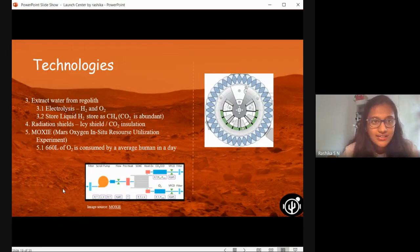And MOXIE is an experiment sent on the Perseverance mission spacecraft, the Mars Oxygen In Situ Resource Utilization Experiment. Fingers crossed that the results of the experiment are very accurate, and we have some good news that the oxygen availability would be very high, sufficient for all the crew members or the habitat that we are going to have in the coming days. And this is just a flow chart of the working of MOXIE. Here, the oxygen and the carbon dioxide are extracted, and oxygen supplied for daily consumption shall be done only after filtering. So we are not risking any lives here.